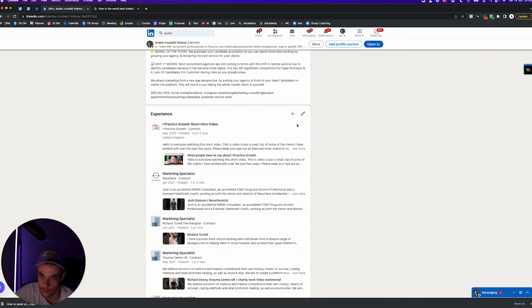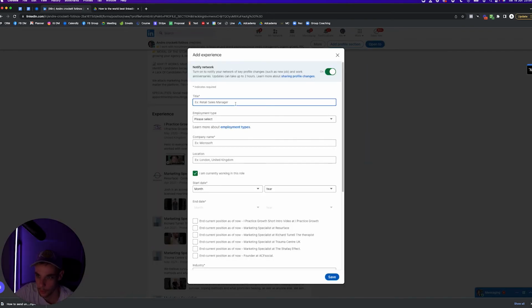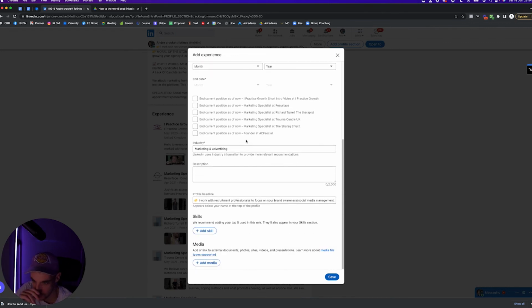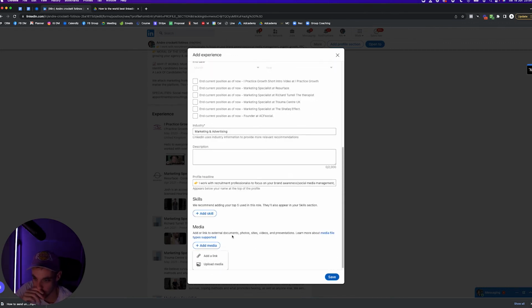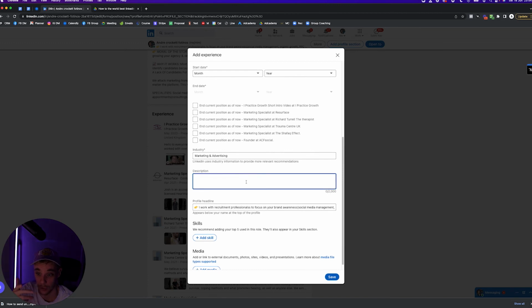But if you're wondering how to do it, it's pretty simple. Go to add position, and then you obviously want to put what you've done, like the company name and stuff like that. And you can add media as well. You can add a link. I think you can do it with Trello, some sort of free video platform, or with YouTube as well. You just go on YouTube, make it an unlisted video unless you want to list it, it's up to you. Then put that link in there, and you can have a description of what you've done for that business.